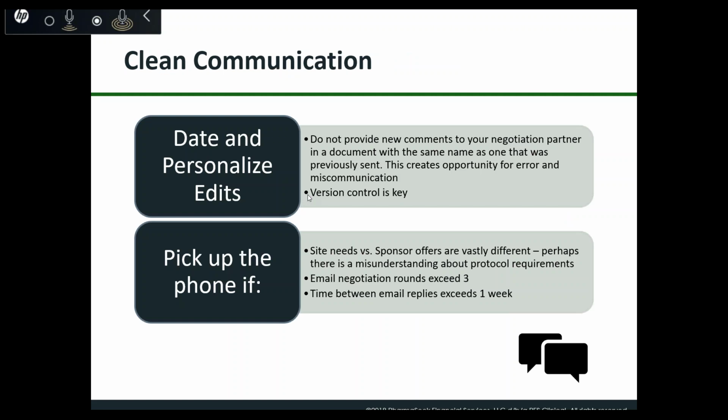Okay, so that first email has gone out the door. Now we're knee deep in the negotiation. So how do we push that communication process along? I'm coming back to that clean communication theme again.